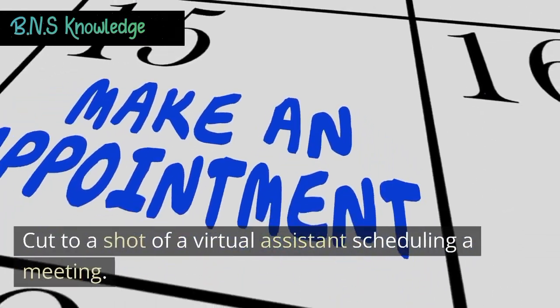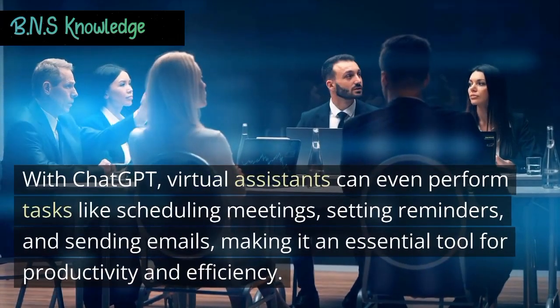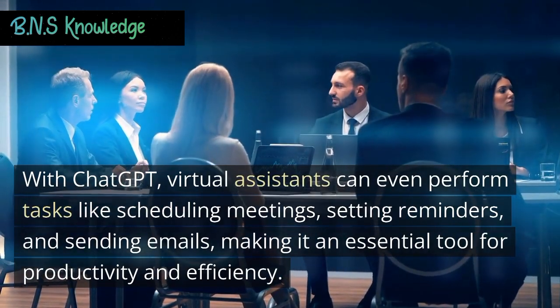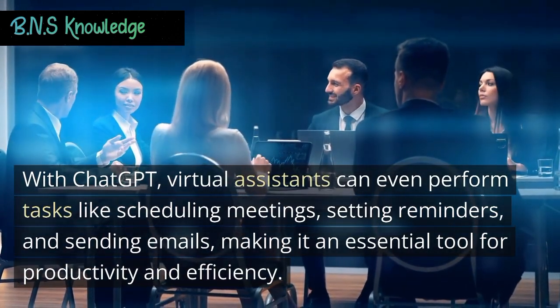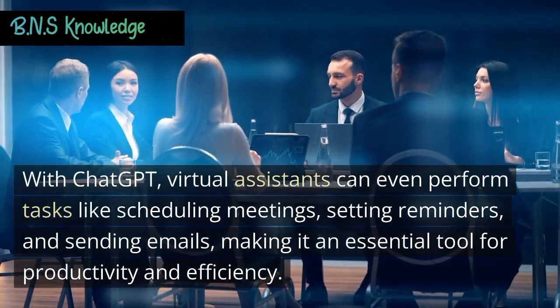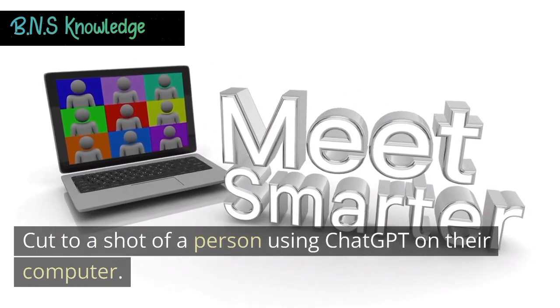Cut to a shot of a virtual assistant scheduling a meeting. With ChatGPT, virtual assistants can even perform tasks like scheduling meetings, setting reminders, and sending emails, making it an essential tool for productivity and efficiency. Cut to a shot of a person using ChatGPT on their computer.